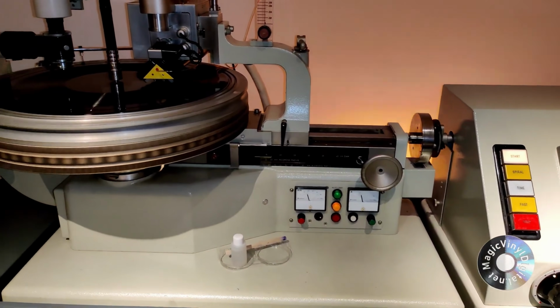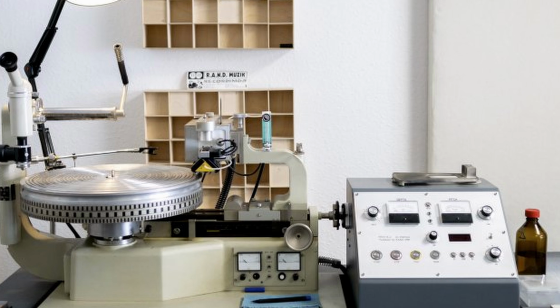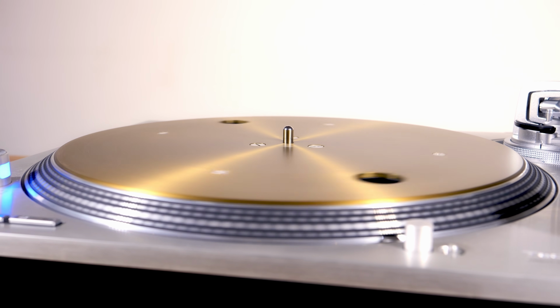It's simply a myth that refuses to die. In fact, almost every professional cutting lathe that creates the master record has been direct drive since the 60s, from Neumann to Scully to Ortofon. These lathes cut the groove with microscopic precision, where even the tiniest speed drift would ruin the master. If direct drive is trusted on that level, it's clearly not the problem some make it out to be.